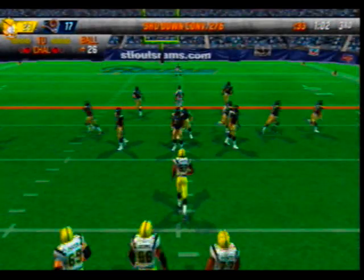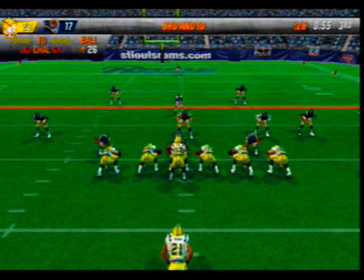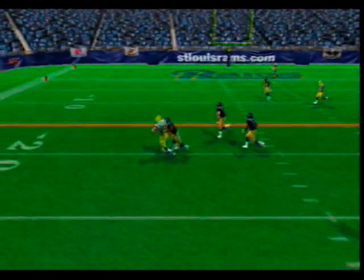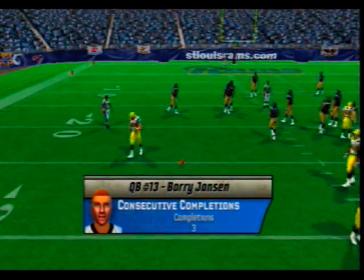If they can get it to the 15-yard line, they'll get a first down. Number 21, setback. Dropping back. Gets the pass off. And it's caught. Number 40 is there for the tackle at the 20-yard line.